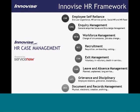We've also enabled workforce management, and our definition of workforce management is around change of circumstance or job data change. What we mean by that is, if I get married and change my last name, where do I submit that request? Or if you change your address, where do you submit your latest bill as proof for that request? And then what's the workload behind that to make sure that SAP or PeopleSoft has been changed, and so on.